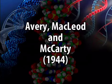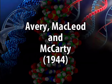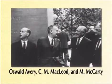This was unraveled by the team of Avery, MacLeod, and McCarty in 1944, more than, I think, 16 years later. The team of these scientists, Oswald Avery, C. M. MacLeod, and M. McCarty, revisited Griffith's experiment and attempted a more reliable experiment.